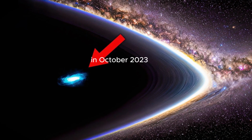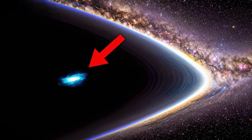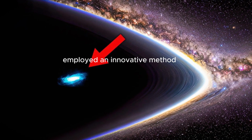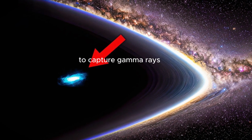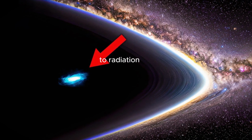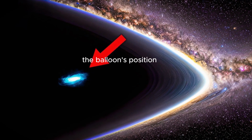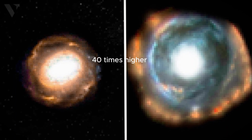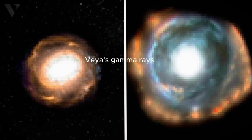In October 2023, a study confirmed Vega as the highest energy pulsar known. Led by Kobe University astrophysicist Seiji Aoki, a team employed an innovative method using stacked photographic film and a stratospheric balloon to capture gamma rays. The film, sensitive to radiation, turned dark in the presence of gamma rays. Cameras tracked the balloon's position, and subtle shifts in film layers provided precise timestamps. The resulting image, 40 times higher in resolution than typical gamma-ray telescopes, unveiled 7 million tracks from Vega's gamma rays.